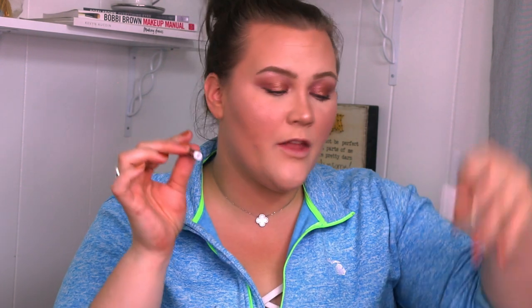Now this is what the component looks like. This is the handle. And when they say interchangeable, all you're doing is pulling this little guy off. So here is just the handle. And then you can pop on the other shade. Now as far as how teeny tiny this is, oh honey, she is teeny tiny.